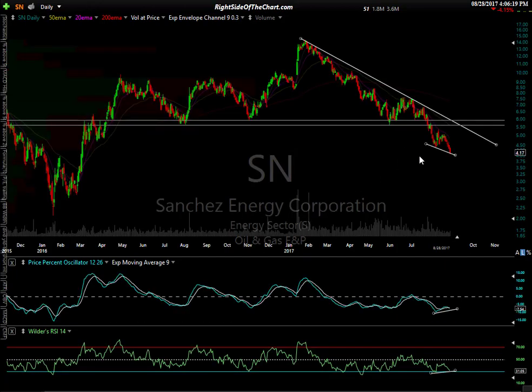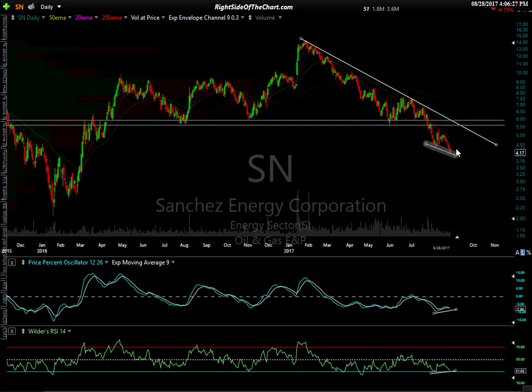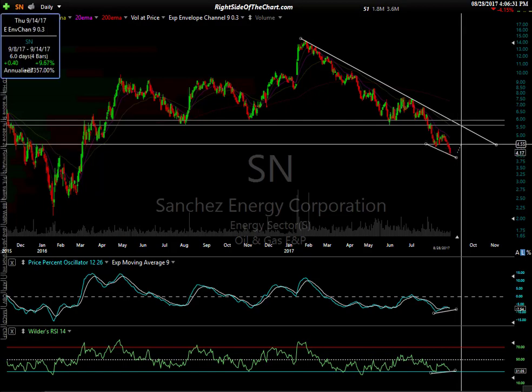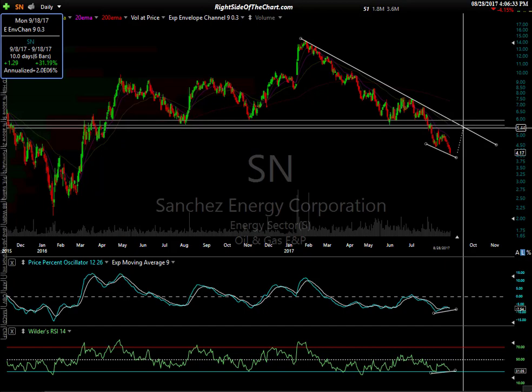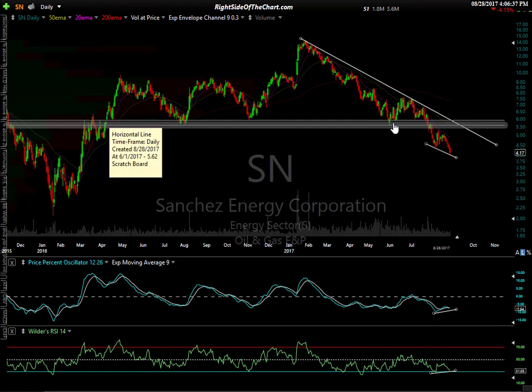SN, Sanchez Energy Corp, there's a divergent low. It's small, but it doesn't take a lot if this is confirmed. So look for the PPO to turn up. You can see the divergence on the RSI. And this one, even if it rallies just back up to test the downtrend line, you're talking maybe 31% or so. And you have a very formidable resistance zone here.